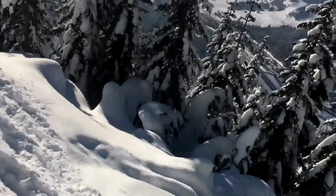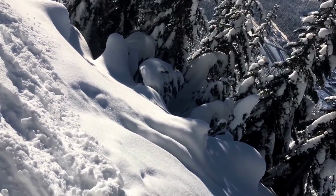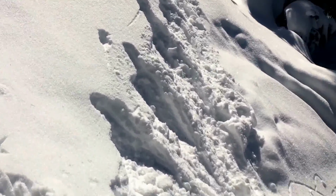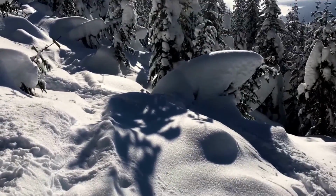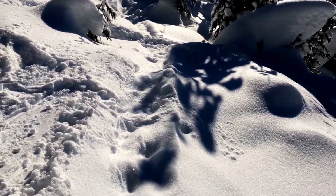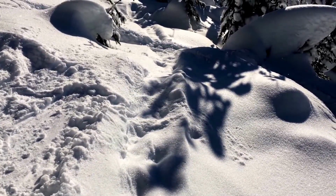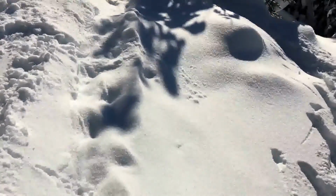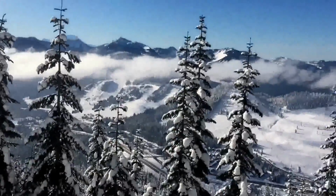You can see that there's like a sun crust, which is breakable, and there's a healthy amount of soft stuff beneath it, which is not bad. Now the sun crust, and what looks like might be surface hoar, could be a problem for the next snow that will go on top of this, but for now, this is actually pretty good for skiing.